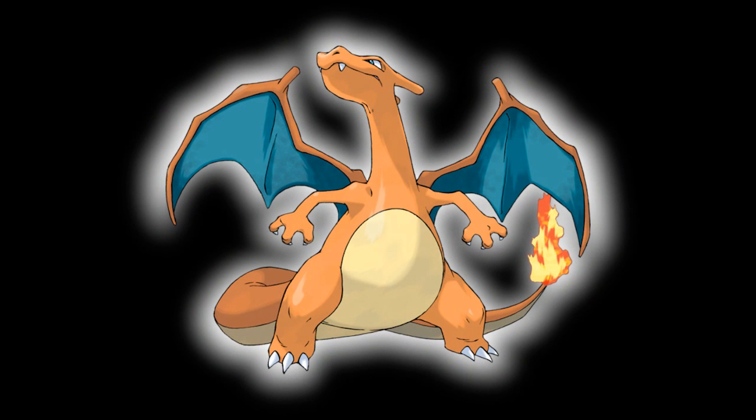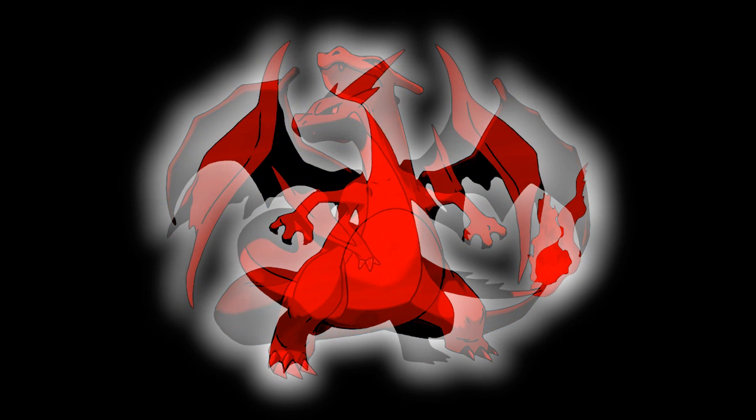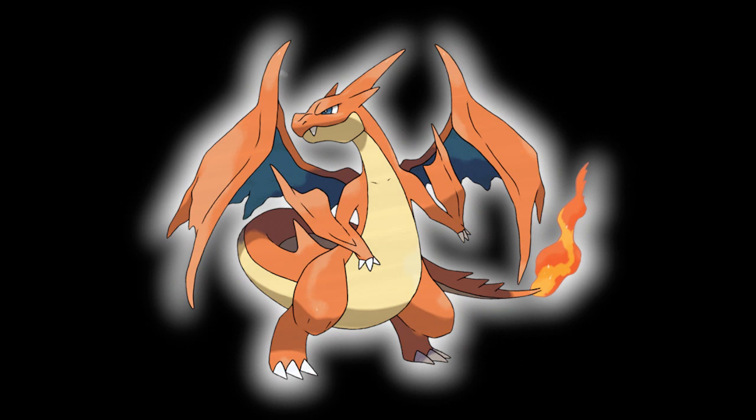Number 11. Charizard has always been an awesome looking Pokemon, and when Pokemon X and Y came out, it actually got 2 Mega Evolutions. One of them I thought looked pretty cool, and the other one not so much. So, the one I'll be talking about is Mega Charizard Y. Why? Because it looks better.